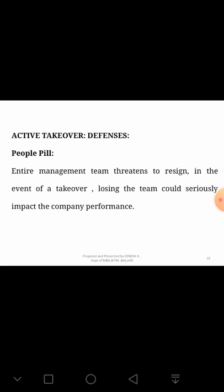Mostly in the case of IT knowledge-based firms, when a merger takes place and the target company doesn't want to sell to the acquiring company, the top-level management will threaten the acquiring company, saying that if you acquire the company, we all will resign. If that strong team resigns and leaves the company, the company is no more an attractive company, hence the acquiring company will lose interest in the target company. This is what we call a poison pill.